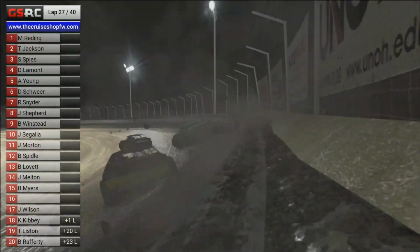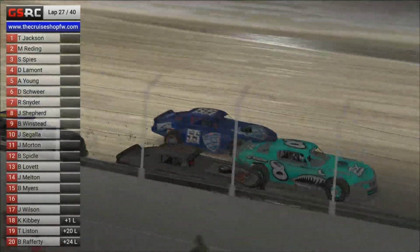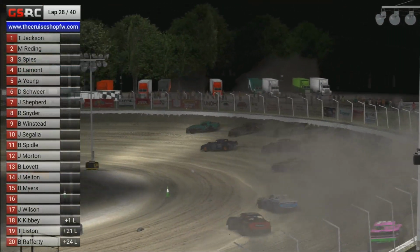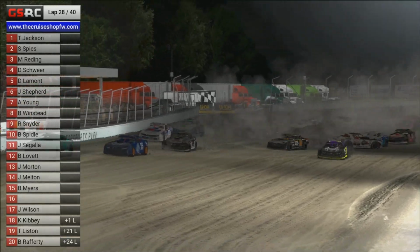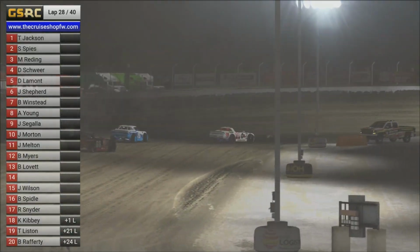I think he's going to lead this time, but look at the momentum from the 8. Oh, 3 wide for the lead. Spees trying to take to the inside. They all open doors for the top 3. And Spees now, it's going to be a 3-4 car wreck as they wreck in the middle of the field. Caution is going to come out.